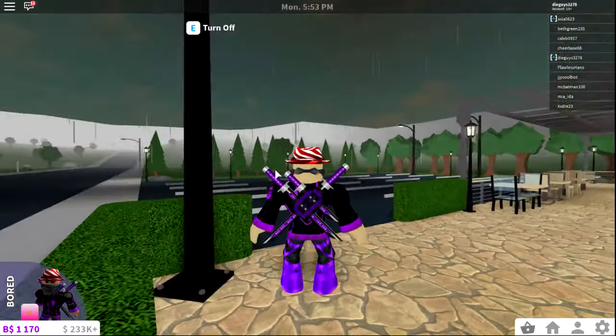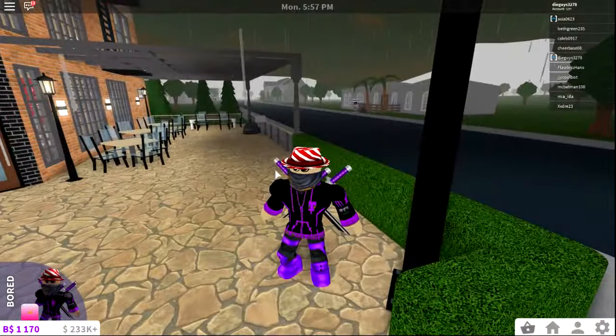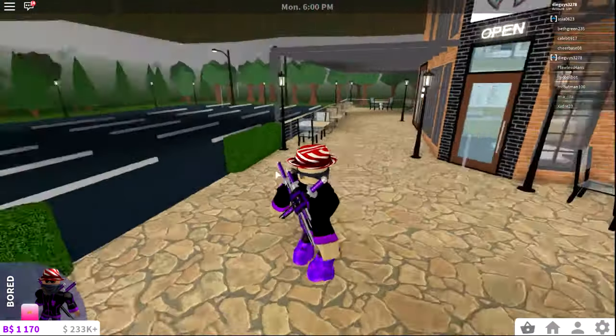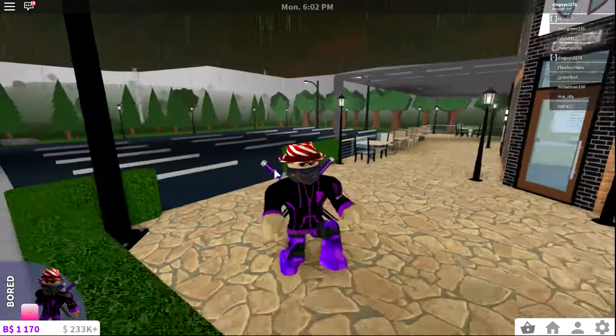So, as you can see, I just got street lights, these modern, nice street lights. And it's raining, I know, this had to be done, guys. It rains constantly in this game.